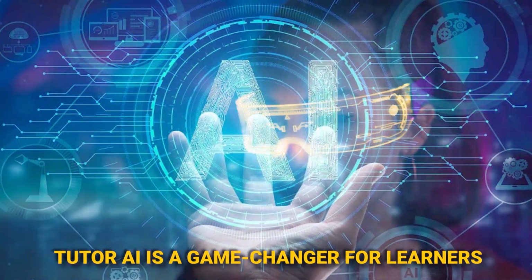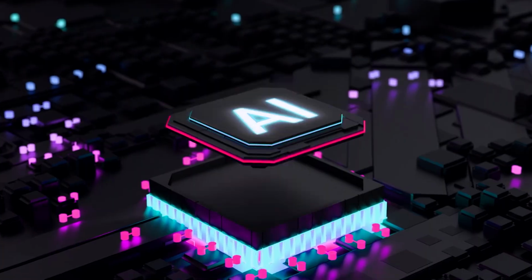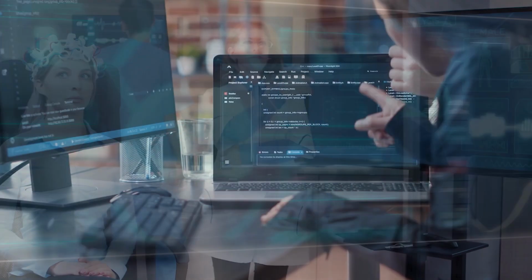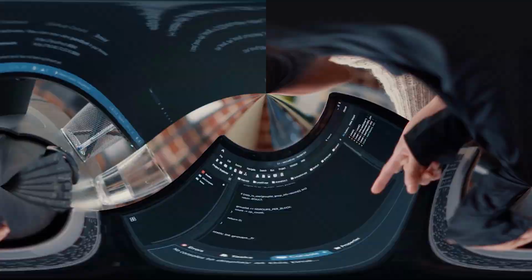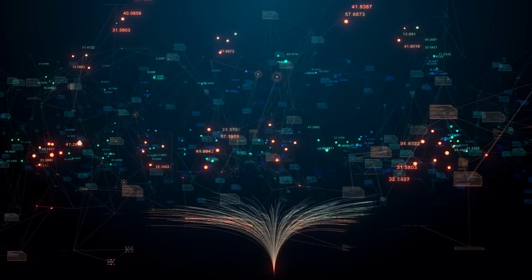Tutor AI is a game changer for learners. It can create comprehensive courses and modules tailored to your specific topic of interest. All it requires is a prompt from you, and it's good to go. These text-based courses are easily accessible for you to read and keep. With Tutor AI, you can generate numerous courses without any hassle.